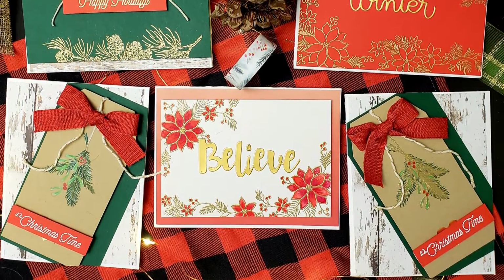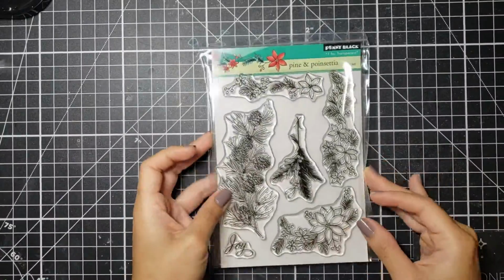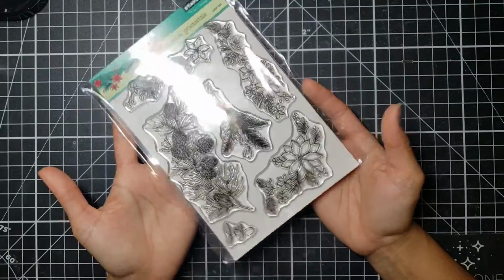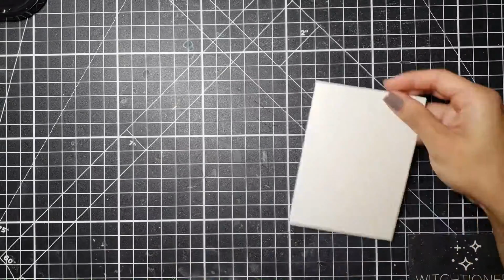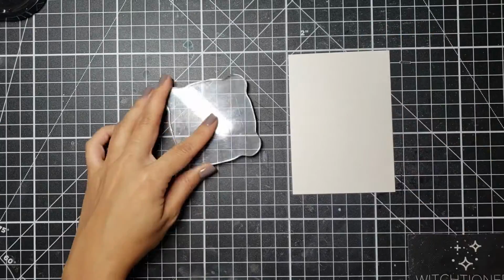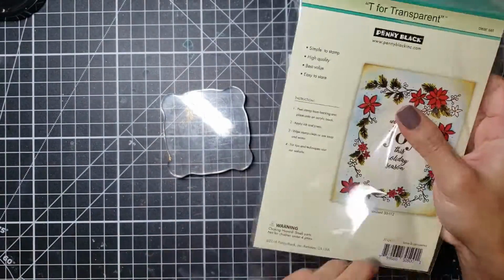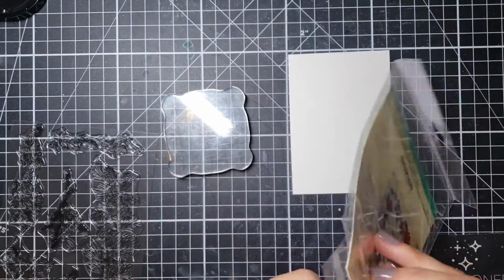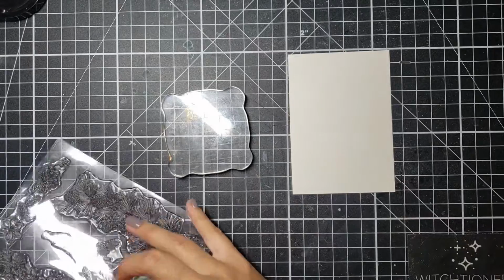Today I wanted to bring to you the secret stamp challenge between Dawn Marie of Dawn Marie's Crafty Corner and Jaimie Madison and I. For this stamp challenge, I was able to play with the Penny Black Pine and Poinsettia stamp set, and guys, I regret not recording my reaction to opening my package and seeing that Jaimie had chosen this stamp set for me, but it's probably for the best because I literally looked like the Joker. I was grinning from ear to ear.